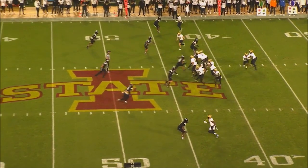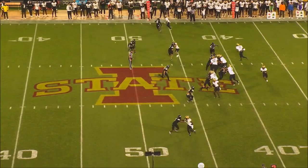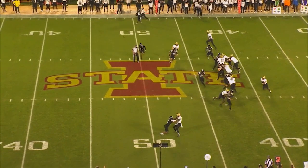But now, obviously, this is going to be a handoff. He's just reading it to see where the hole is going to open up. You got a runoff block here from the wide receiver against the corner. You got the tight end coming up to block right here. You got number 78 trying to seal this defensive end, and now this linebacker is just going to try to fill. Now, Harvey's trying to extend it out here. Ideally, he's just trying to read his blocks.